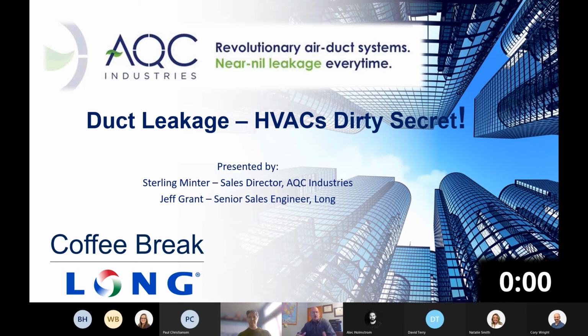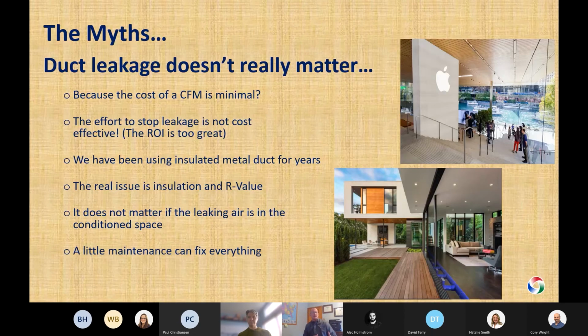So our topic this morning for you folks, afternoon for me, is duct leakage, HVAC's dirty secret. And so we want to start off with talking about some of the myths: that duct leakage really doesn't matter because the cost of a CFM is minimal, because the effort to stop that duct leakage is too great. The ROI is not a good return. So you spend an extra 20%, it takes too long to recover it.